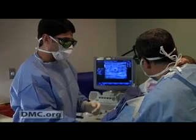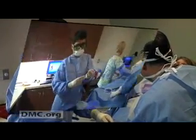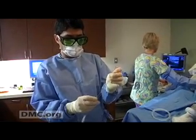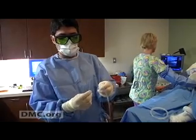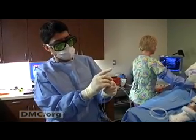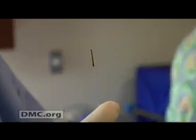Right now we're getting access into the greater saphenous vein under ultrasound guidance. So this is the laser probe. It's on the tip of a catheter here that we pass through a sheath, which is basically a bridge from the outside of the patient's body to the inside. And it's from this tip that we actually deliver the energy into the vein to cause the process for the vein to shut down.